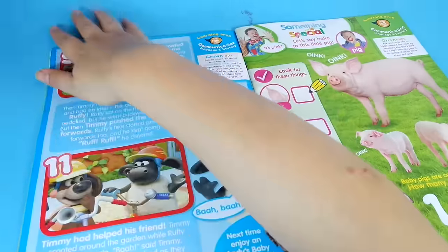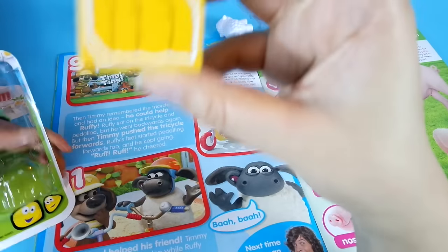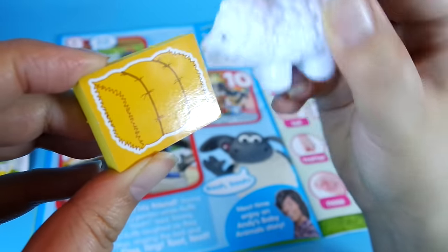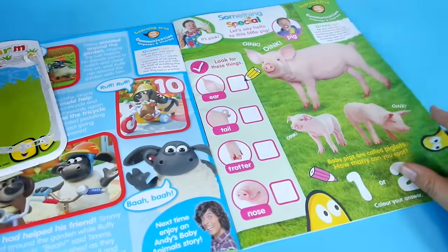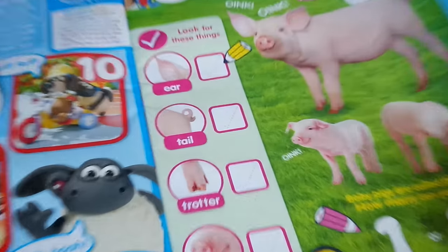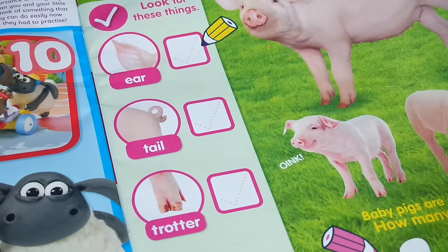Do you know what these are? These are hay. This is what the animals eat. The bales of hay, look. Like this. Yeah? And then we've got something special. Oh, these are cute, look. Over here, you can have a look. You can spot different parts of a piggy, like the trotter and the nose. So cute. Piggies are cute.